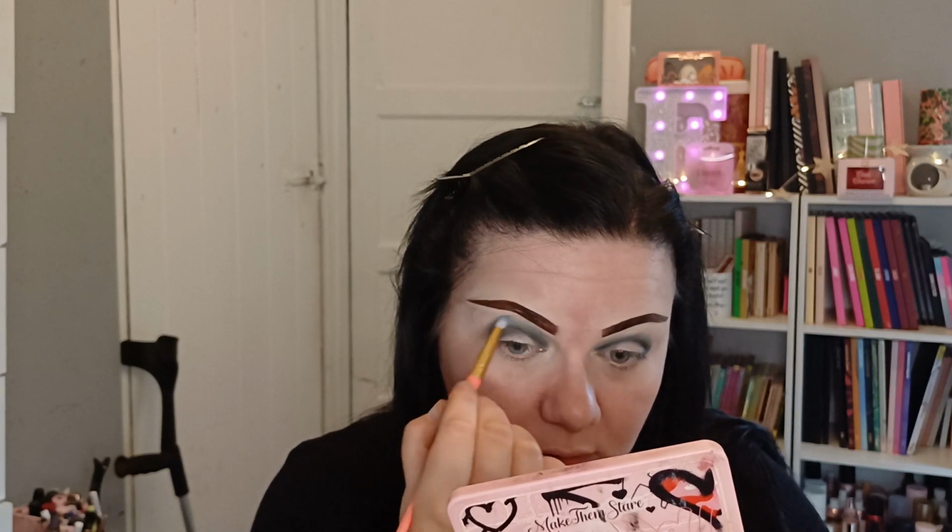Probably could have got away with doing an even fluffier brush, but I just wanted to keep it where it is for now. So again, fluffier brush, lighter green. Wonder if I can recreate this look but using palettes that are still available. That'd be awesome, wouldn't it? Don't blow this up. I wanted to keep this nice and rounded.